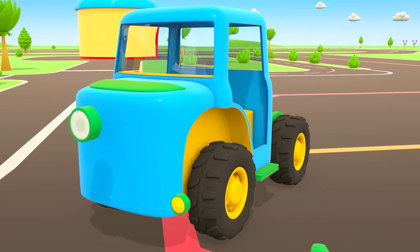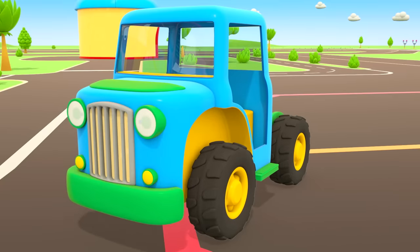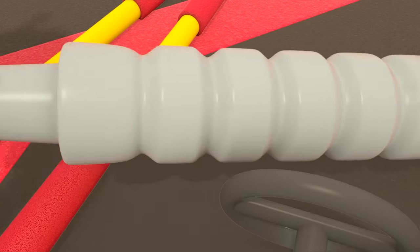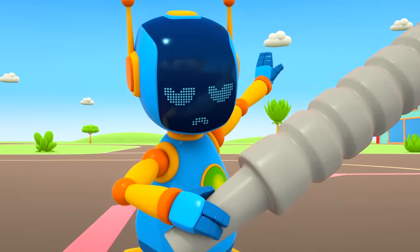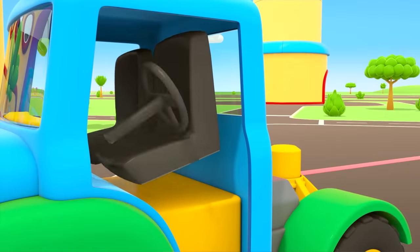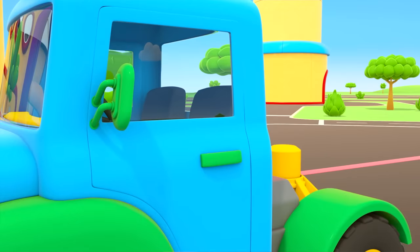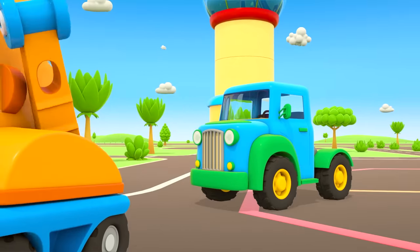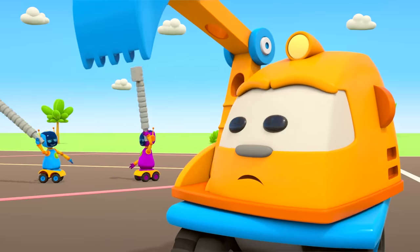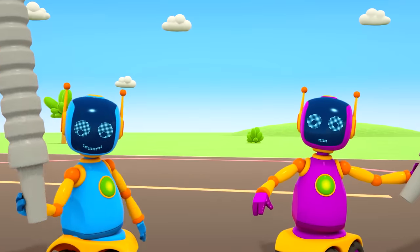First, we'll build the front. The cabin is almost done. Robots, those are exhaust pipes. The seats, the wheel, and the doors. Could you knights put an end to your duel? You're going to break something again.